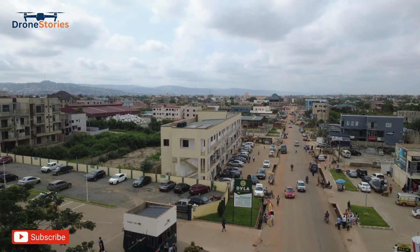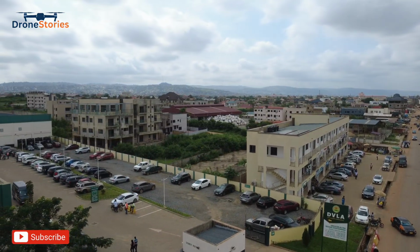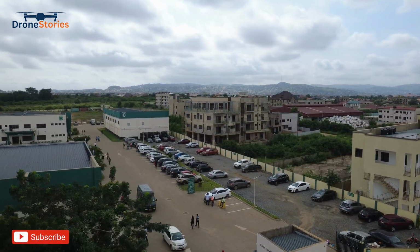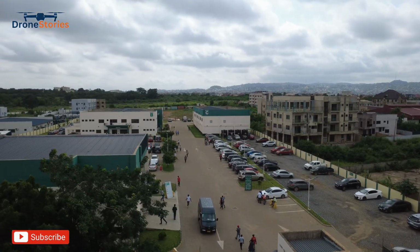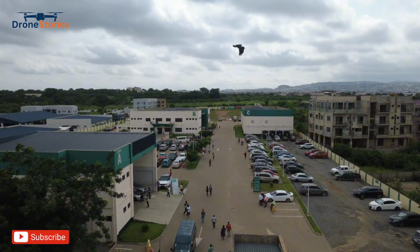So let's start from the entrance. This is how the place is. I think they have these buildings marked Block A, Block B, Block C. You would see what they do there. If anyone works at DVLA and knows what happens there, please let us know in the comment section.